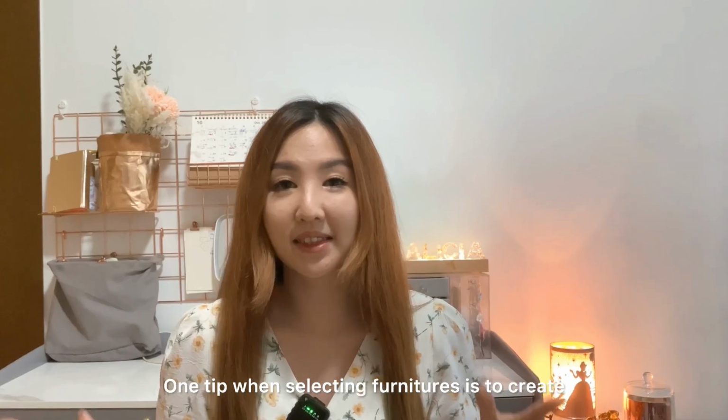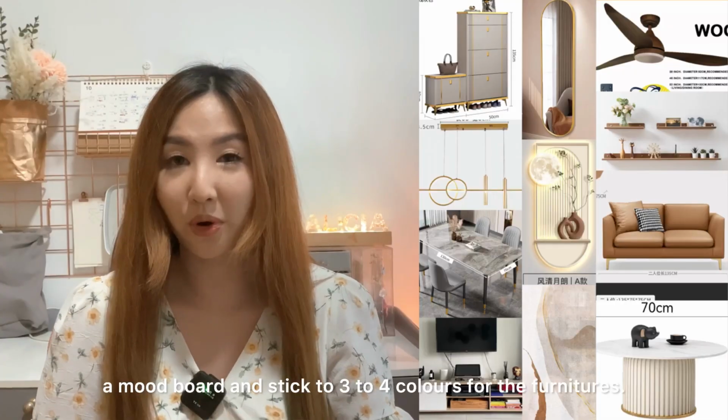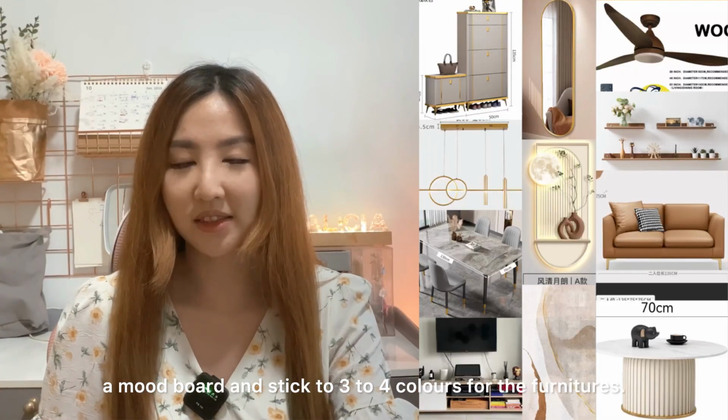One tip when selecting furniture is to create a mood board and stick to 3 to 4 colors for the furniture.